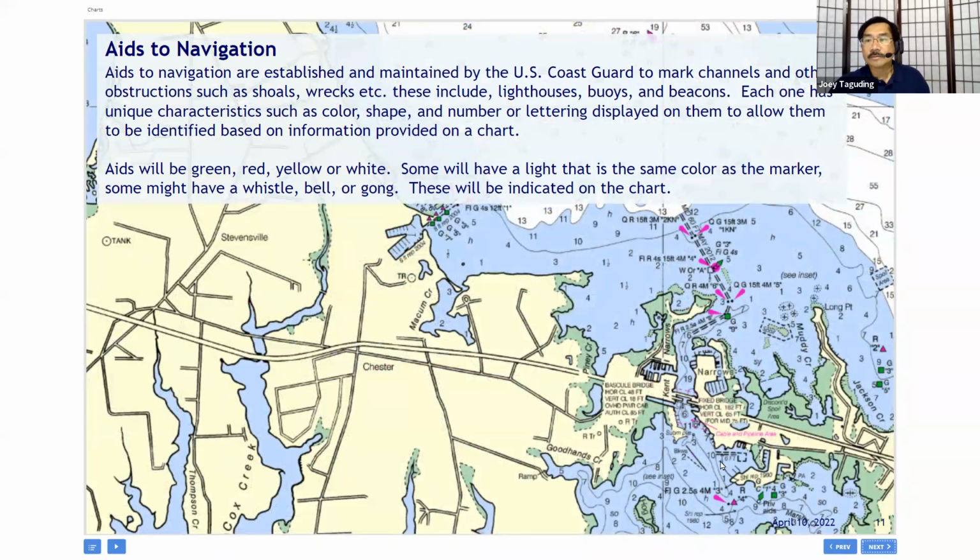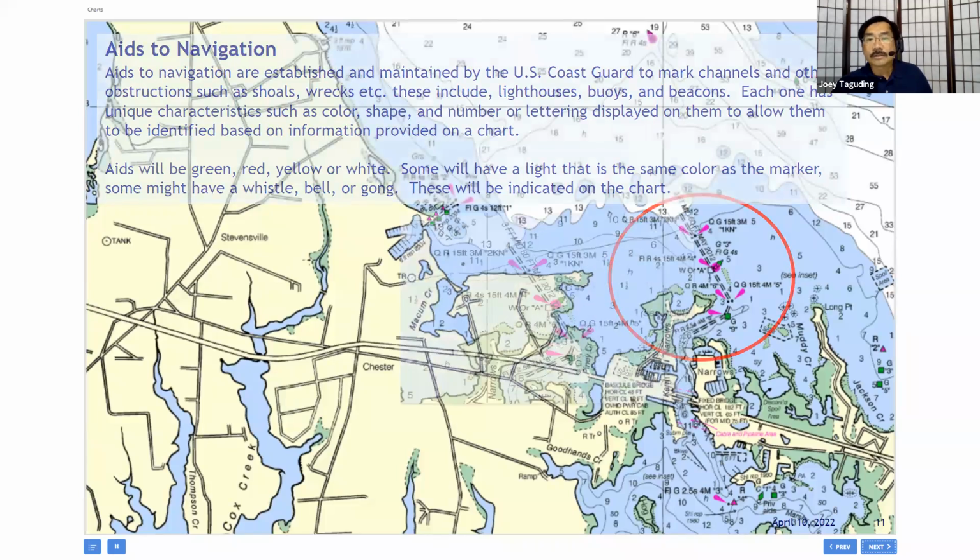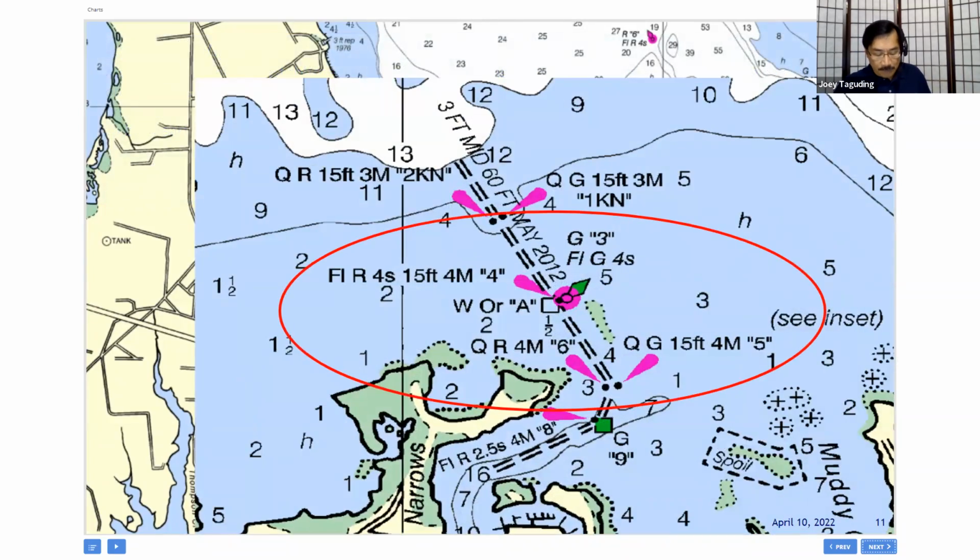So, aids to navigation. I know it's an overview. I apologize if you're more experienced and you know this stuff, but we have a wide range of people attending tonight. Let's see, I got something on the chat. Let's see where we're going. Tonight's discussion, we'll focus on the perspective of a kayak. But we'll talk about these aids to navigation and cover some of them in some detail. The little red circle, we're going to highlight that, bring it right up.